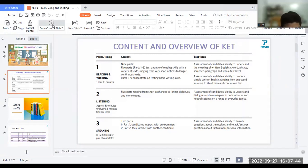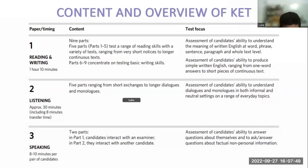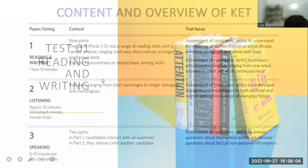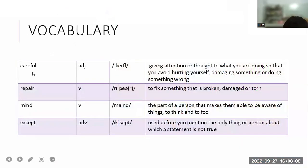So now look, can you see my screen clearly? Okay. So today we're going to have a lesson. We're going to learn reading and writing. This is a practice test for you. So let's learn the words from our vocabulary.